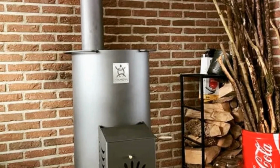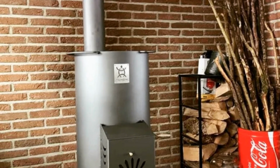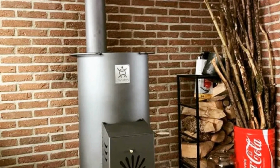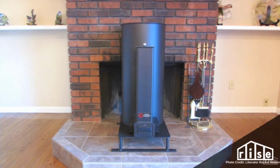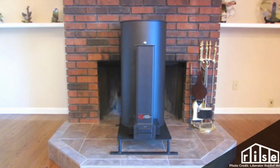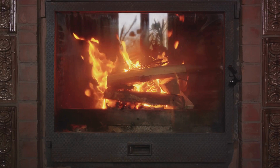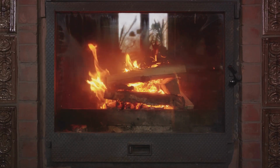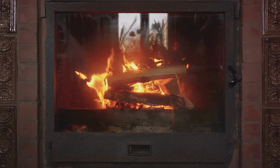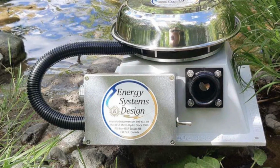Next up, we have rocket mass heaters. These unique heating systems are known for their incredible efficiency, using less wood than traditional wood stoves. They also do a fantastic job of retaining and distributing heat. Rocket mass heaters are a low-tech, highly efficient heating option that burns wood at high temperatures, providing long-lasting warmth with minimal fuel consumption. However, they do require a lot more space than a traditional wood stove and may not be suitable for all homes. If you're building a new off-grid homestead or renovating an existing one, this could be a great option to consider.